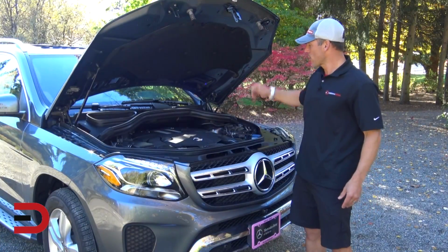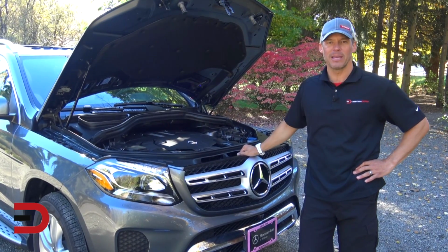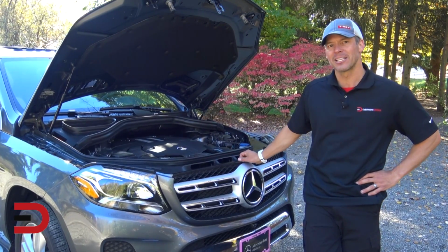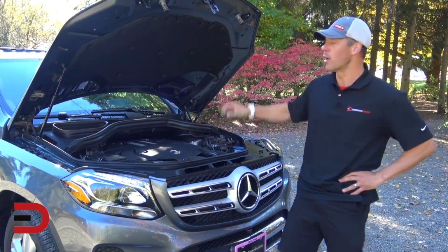The GLS is powered by a 3-liter V6 bi-turbo engine mated to a 9-speed automatic transmission. Again, 4MATIC, same thing as all-wheel drive. This gets 362 horses, 369 pound-feet of torque. Fuel economy is 17 city, 22 highway.